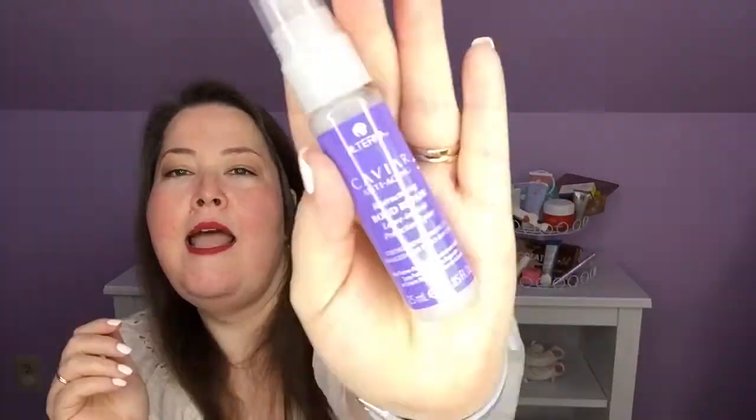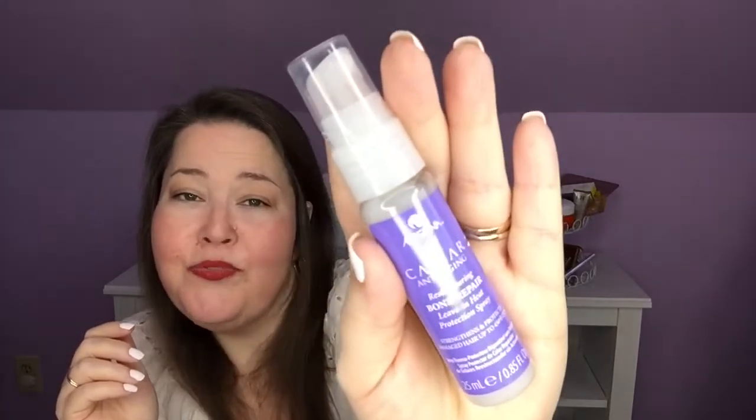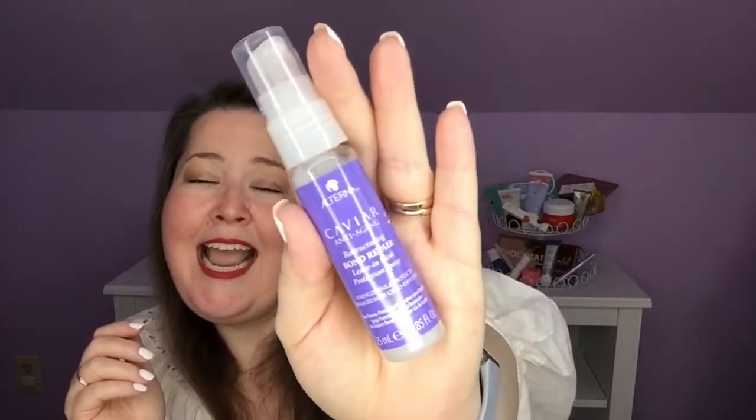Let's get the fail right out of the way. And I'm going to put my glasses on for this because it has a lot of words. This is the Alterna Caviar Anti-Aging Restructuring Bond Repair Leave-In Heat Protection Spray. It strengthens and protects damaged hair. That all may be very true. And this is exactly what it looks like. And I actually got two of these last month. I got it in my Ipsy and in my Sephora Play. And I am sure that it is a fantastic product.